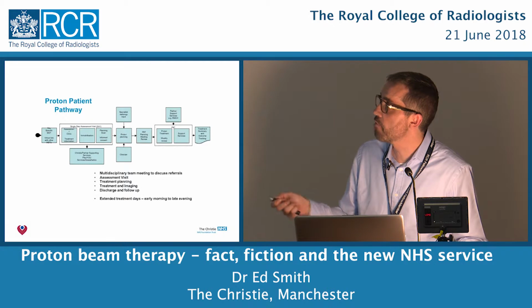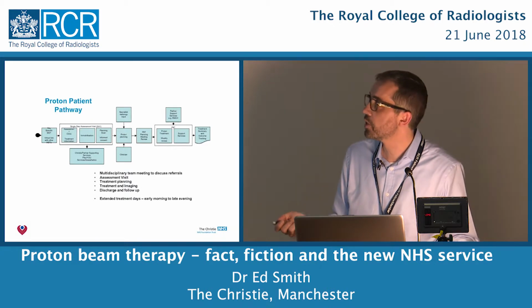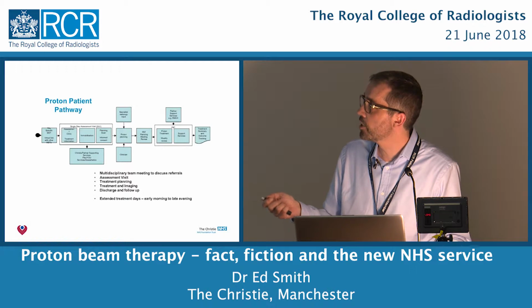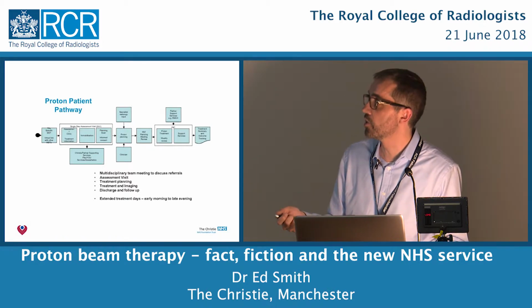Then the patient will arrive and they will receive their treatment, daily treatment. They will be accommodated in Manchester, and that is funded unless the patient is particularly local and prefers to travel.